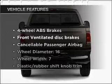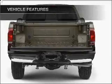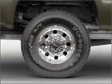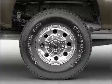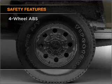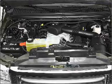Plus, enjoy these notable features that are included in this vehicle: power door locks, power windows, power steering, cruise control, power mirrors, an AM/FM stereo with a CD player, an adjustable tilt steering wheel. And for your peace of mind, the following safety equipment is included: front ventilated disc brakes, passenger airbag.